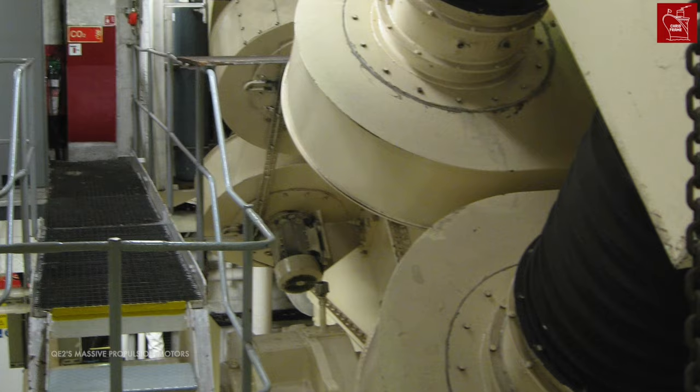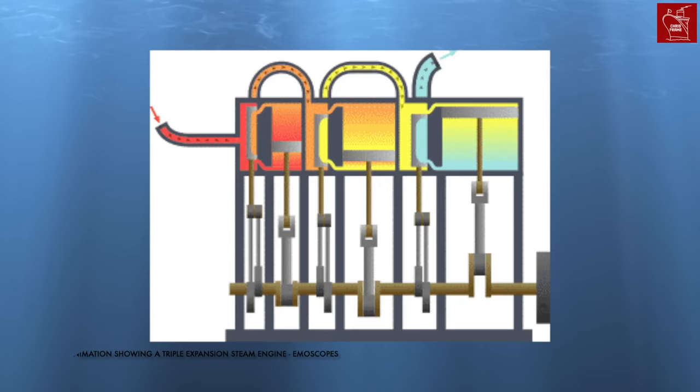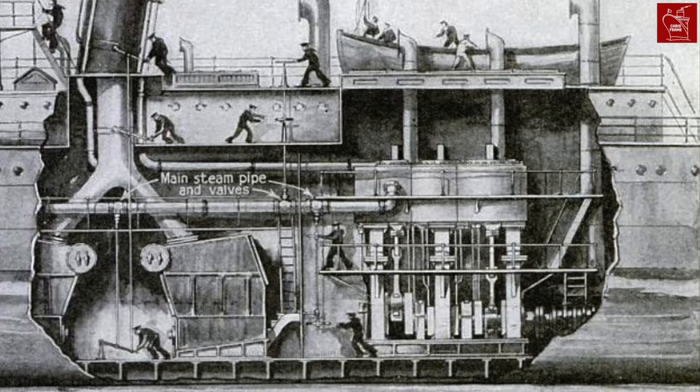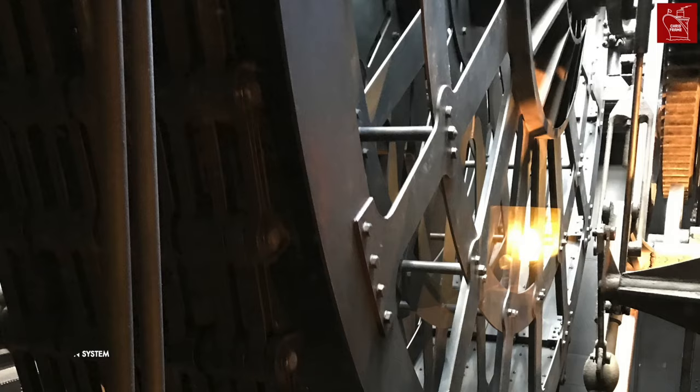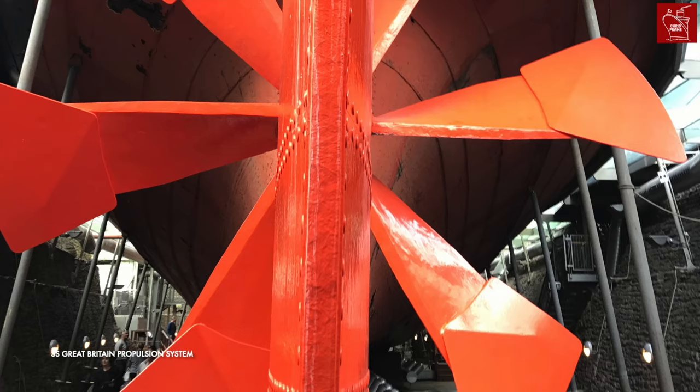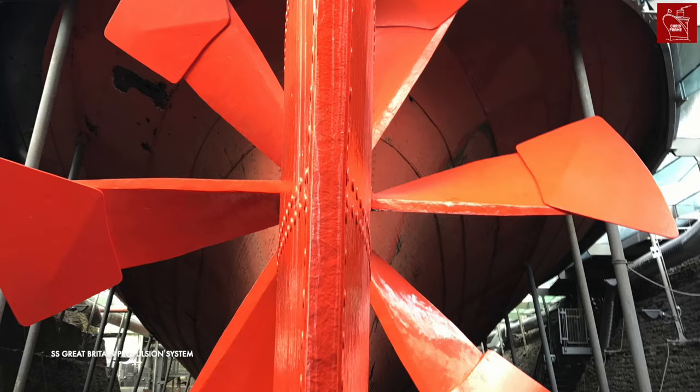This contrasts with the direct drive systems of old. Compound and reciprocating engines, and even the first steam turbines, were all forms of direct drive propulsion. This meant that the engines were attached directly to the propeller shaft or paddle wheel in the oldest ships. As the pistons turned, this turned the propeller shaft or the paddle wheel shaft.